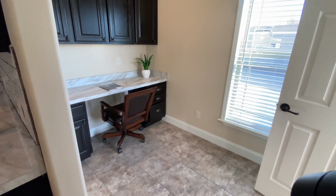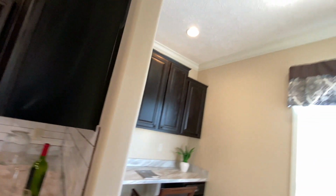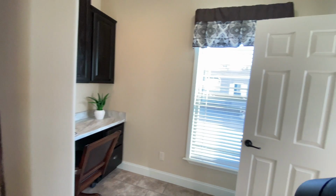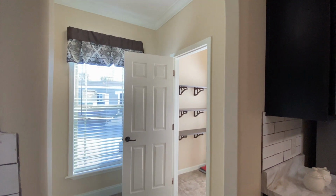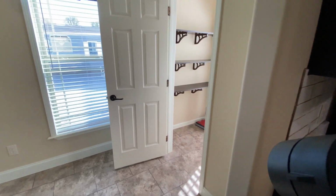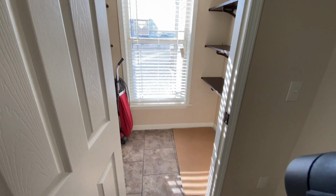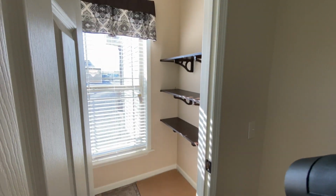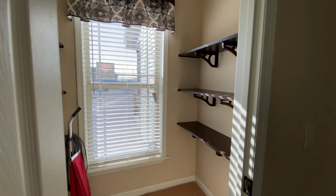Here's your office area. Really nice space for office. You've also got some extra options there too. You can do a mud room and walk into a garage from this area. Got a nice pantry in there as well for extra storage space. And boy, does it have a lot of room. This home is just loaded with options and plenty of space and storage and wide open areas.